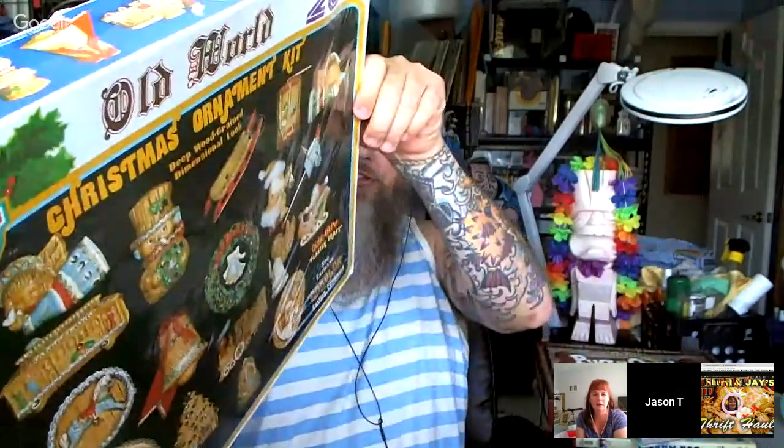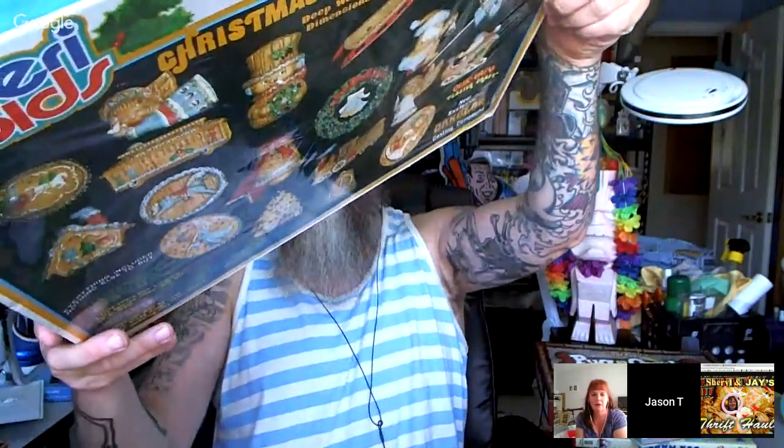And this is actually from two halls ago. I forgot to share it, but this is Mary Mold's Christmas ornament kit, Old World Ornaments. There's 20 ornaments, brand new, still sealed. I paid $3 for it, and I should probably be able to get like $50 for it. Maybe more, because I can't find this specific kit. I found their other kits, but this one is eluding me, so I don't know.